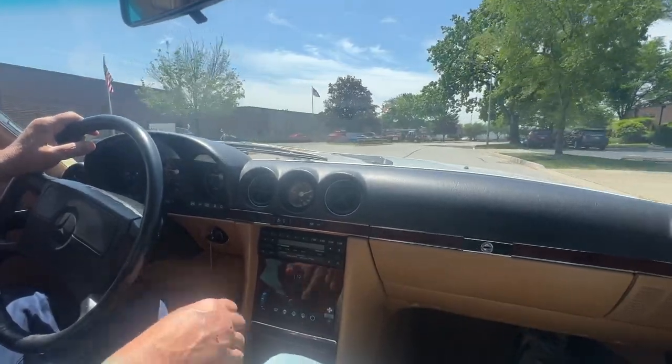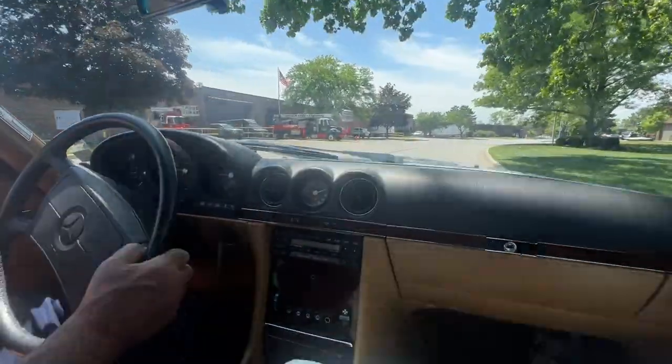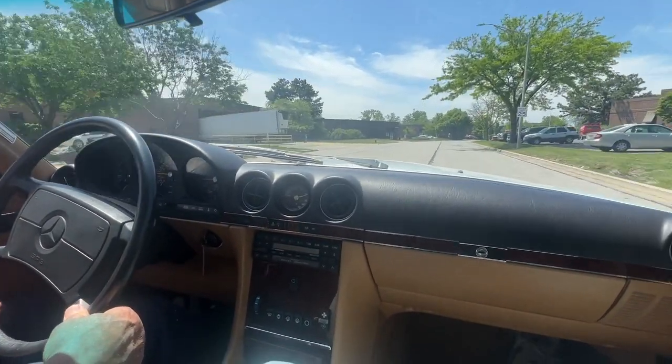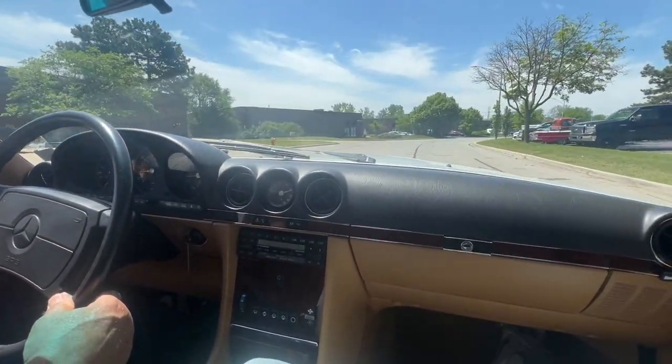Wow. You know who'd like this car? Mr. McClayton. Oh, yeah. Because he has one. Yep, he's telling him what to do.